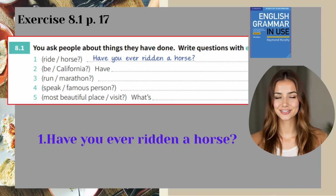The first sentence, have you ever ridden a horse? We use the present perfect to talk about experiences that happened at an unspecified time in the past. The exact time isn't important. What matters is whether the experience has ever occurred up to now. Use of ever: ever is an adverb used in questions to emphasize at any time in your life. It opens up the whole span of past experience.